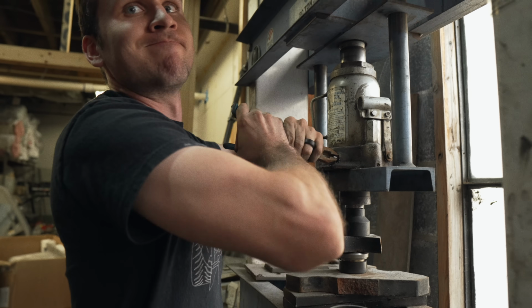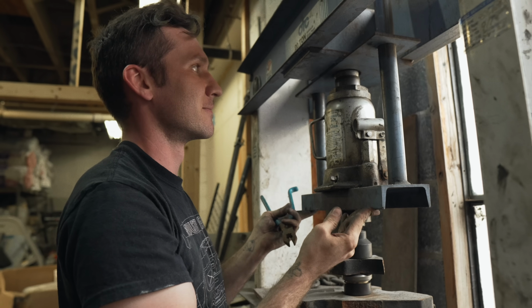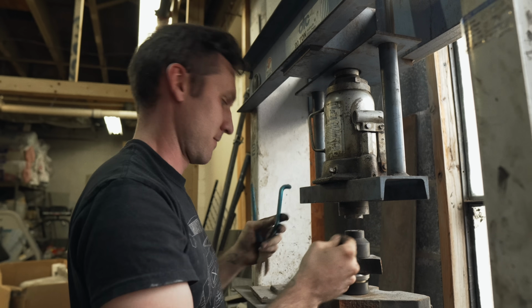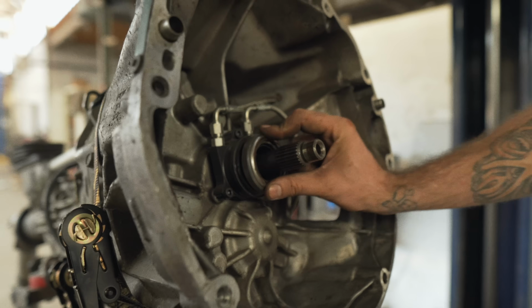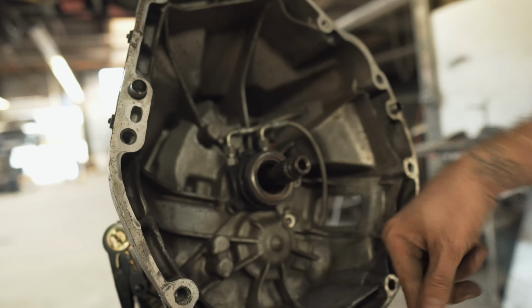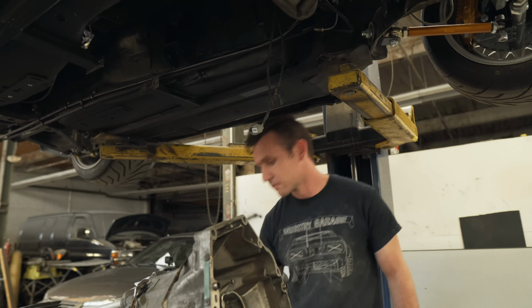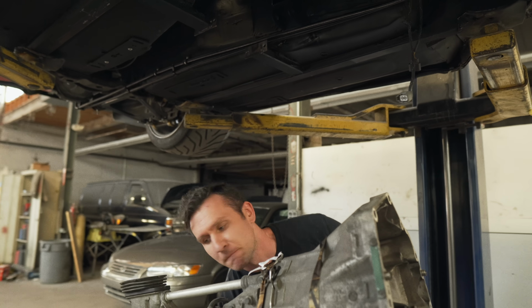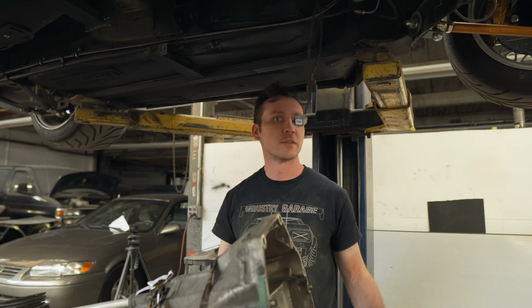Is it gonna make the whale noise? Damn. Yeah, now we're gonna take the clutch pack apart just to double check that. It's always good to inspect whatever you can, because I'm not trying to do this a fourth time.